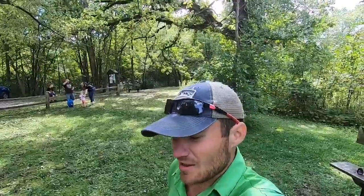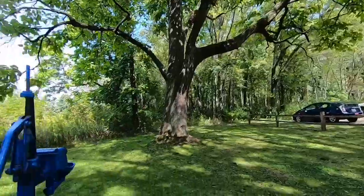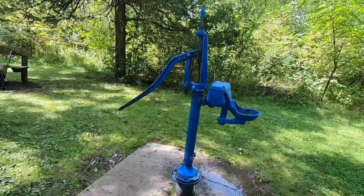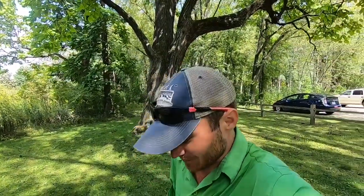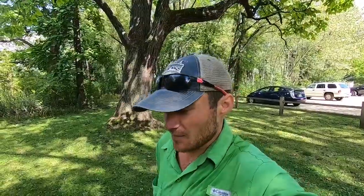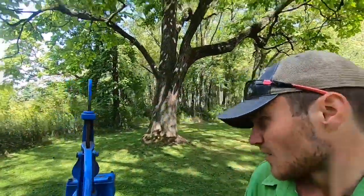All right, so this is the IATA wayside at mile 869.1, and you can get water from this hand pump right here. It takes a while. When I say it takes a while, my arm's going to be sore. It takes a minute for it to start getting the pressure to come up, but you can get water from it. It is running. Just keep pumping it.